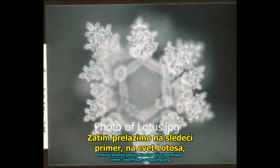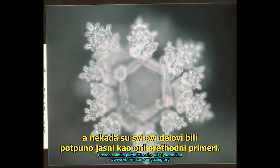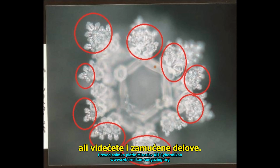And then we move on to this one here, the lotus. This one, we've almost lost it. I mean, look at the blurring. Look, these were completely clear like the other ones. So here I try to highlight all the clarity that's still left, and you're going to see all these blur out as well.